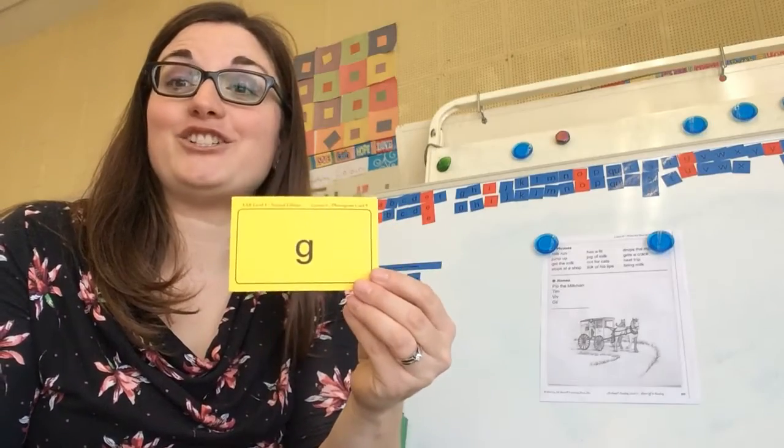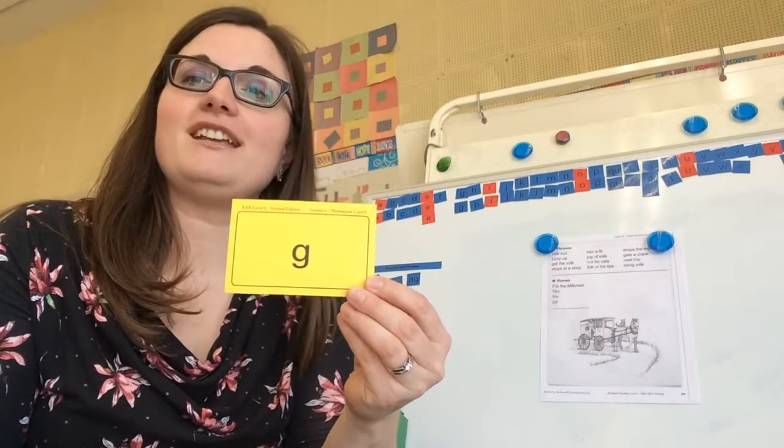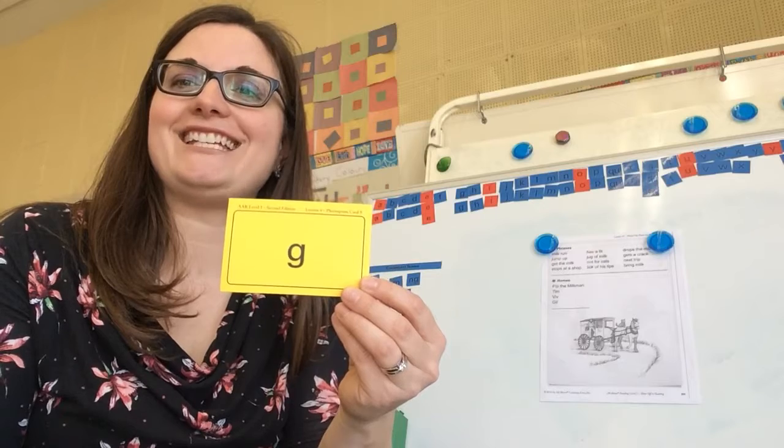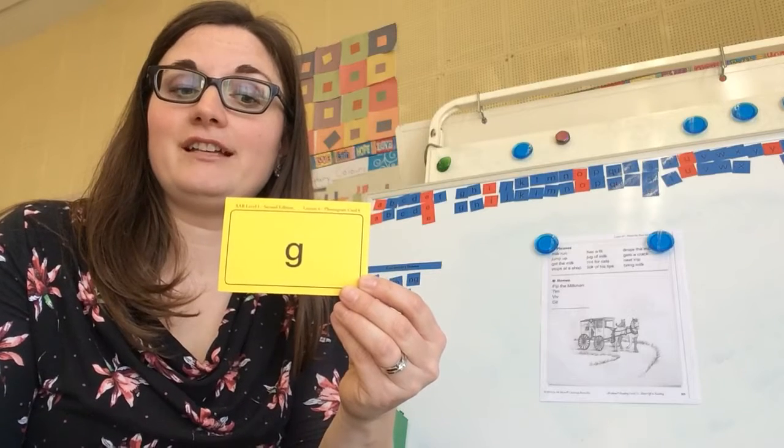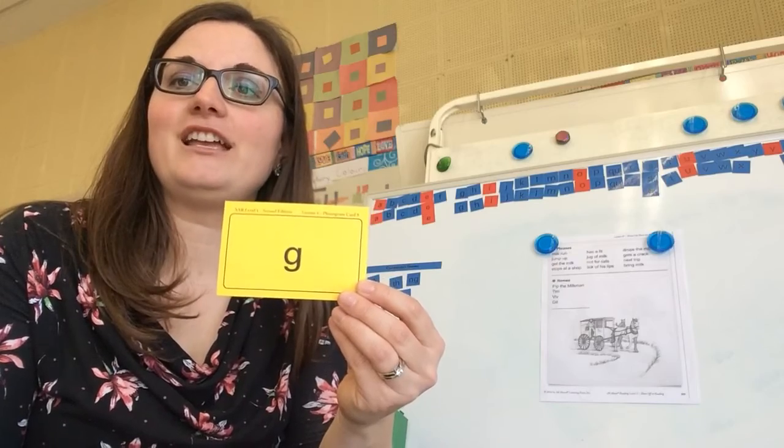And we've got the letter G. Now we know the sound, it can say g, but G can also say j, like J. G, like goose, j, gem. G and j. Okay?